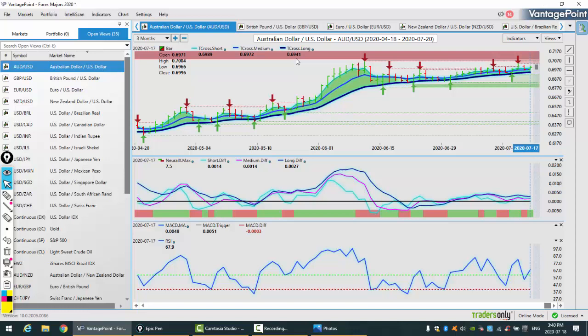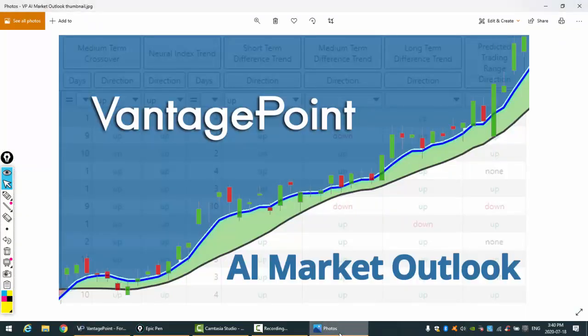So once again, we're getting closer to the month of August, where we're going to go into heavy consolidation. The likelihood is we're going to go to heavy consolidation, but we've still got a relatively busy week ahead of us. But as long as you know your levels, guys, you will all do just fine. So with that said, this is the VantagePoint AI Market Outlook for the week of July the 20th, 2020.